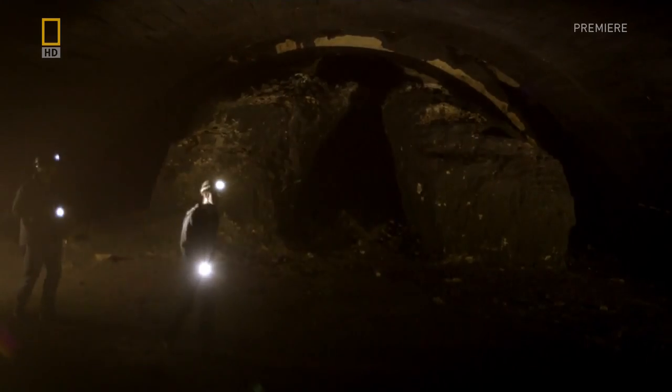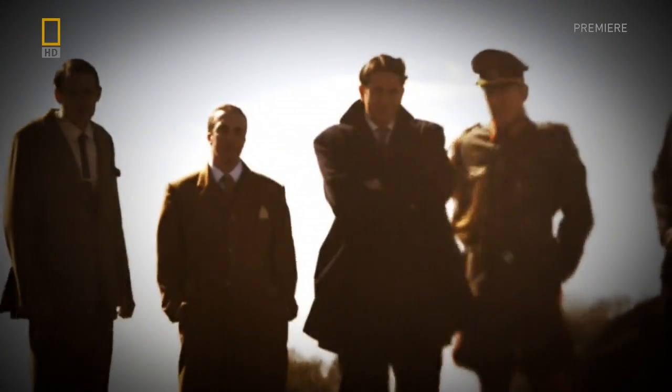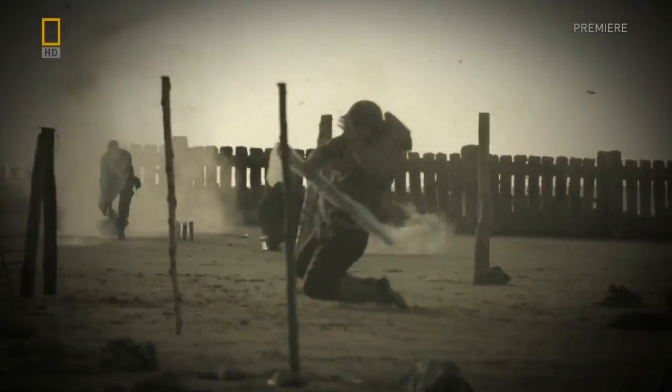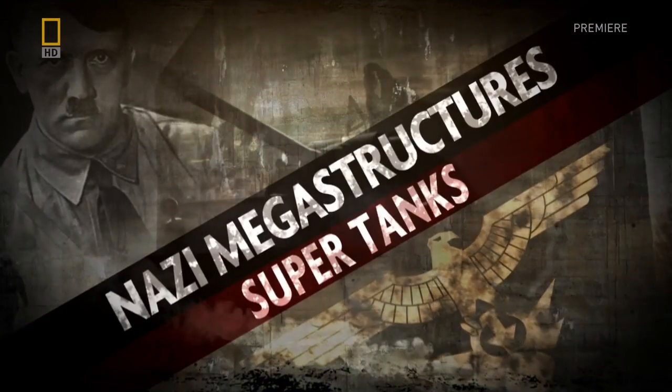The biggest construction projects of World War II. Ordered by Hitler to secure world domination. Now they survive as dark reminders of the Führer's fanatical military ambitions. These are the secrets of the Nazi megastructures.